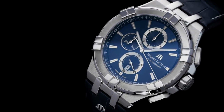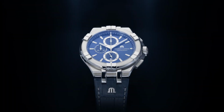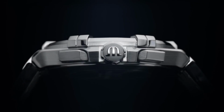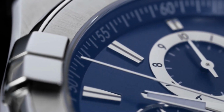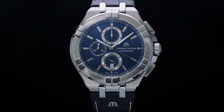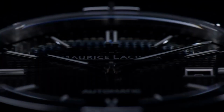Quartz movement. Functions hours, minutes, small seconds at 6 o'clock. Chronograph second indicated on central hand. 1/10-second counter at 12 o'clock. 30-minute counter at 9 o'clock. Number 6, Maurice Lacroix AIKON Automatic 42mm.